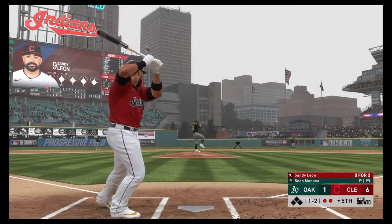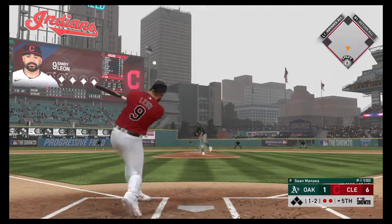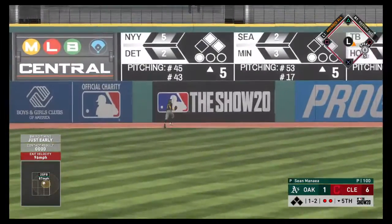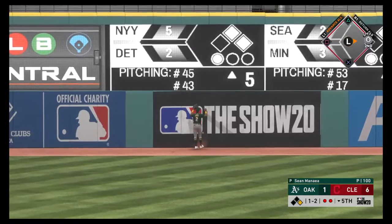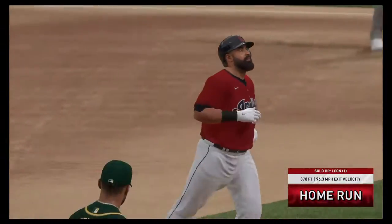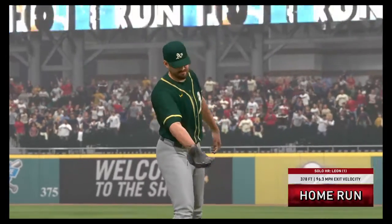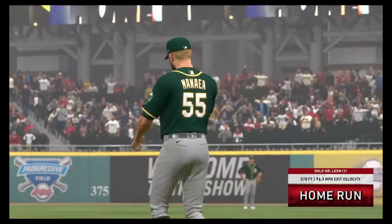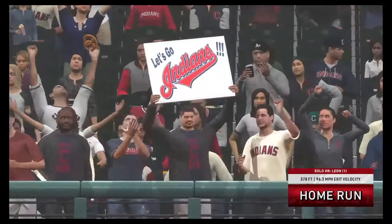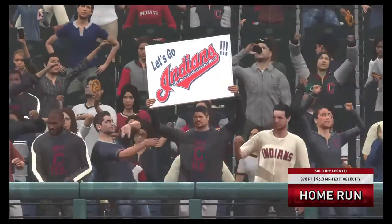Here's the 1-2 delivery. Here's another one that's drilled. This one to left. Gone. You got to be kidding me. Back-to-back-to-back home runs. A solo shot here to left. His first home run of the season, as it's now a 6-run ball game.